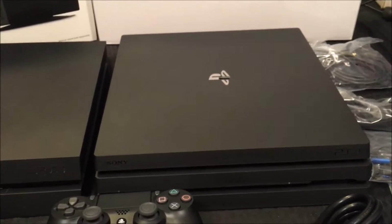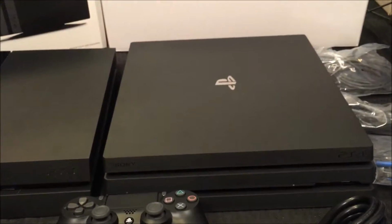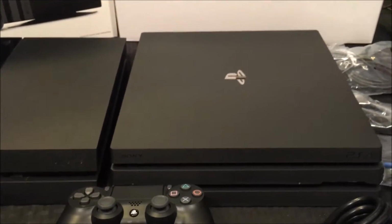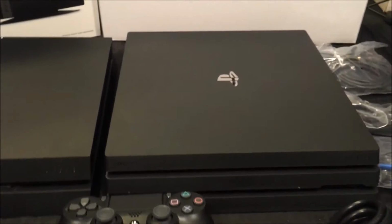I think, if I read correctly, you can actually play Last of Us on the PlayStation 4 Pro in native 4K, which is pretty crazy. Last of Us is an old game, right? It's a PlayStation 3 game, so it's not that crazy. But 4K gaming is pretty tough to do, and this is a $400 machine.